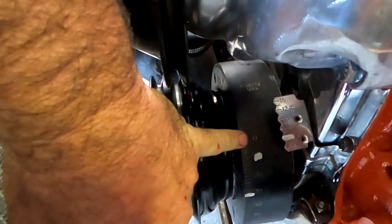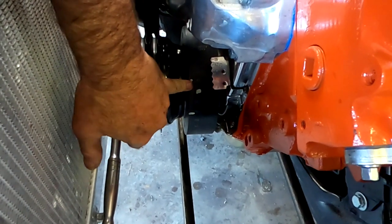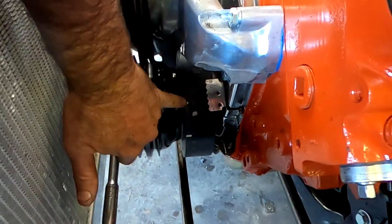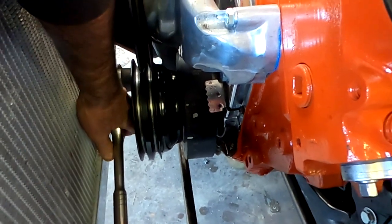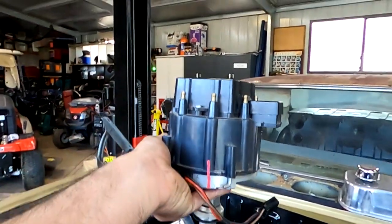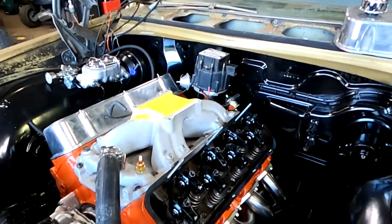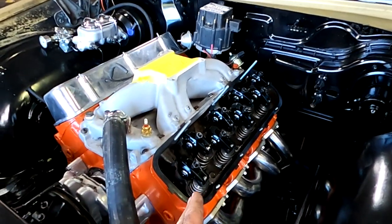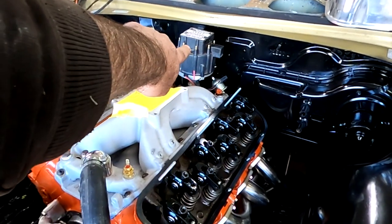There's our zero there, and our zero there. I'm going to leave it right in between zero and 10, roughly about 5-6 degrees. It'll start a bit better just in front of zero rather than top dead center. All right, let's get the dizzy in. We're just going to plop the distributor in, and I've marked number one. General rule of thumb when you're fitting a distributor, I've just sat that there for illustration, is make your number one lined up with your number one cylinder.